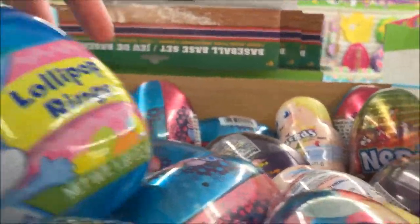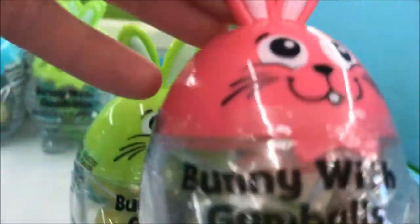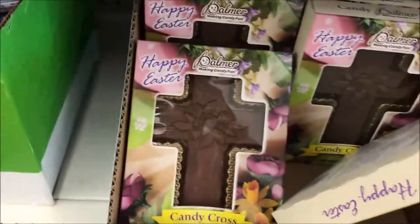Actually, I had some Krabby Patties candy one time. It was pretty good. Little sweet tart eggs. All kinds of things. Gummy bunnies. These are individually wrapped. Starburst. Oh, Tiger Pops. I think we had some Tiger Pops at Halloween. Bunny with gumballs. That's funny. These are pretty. Oh look, candy crosses.